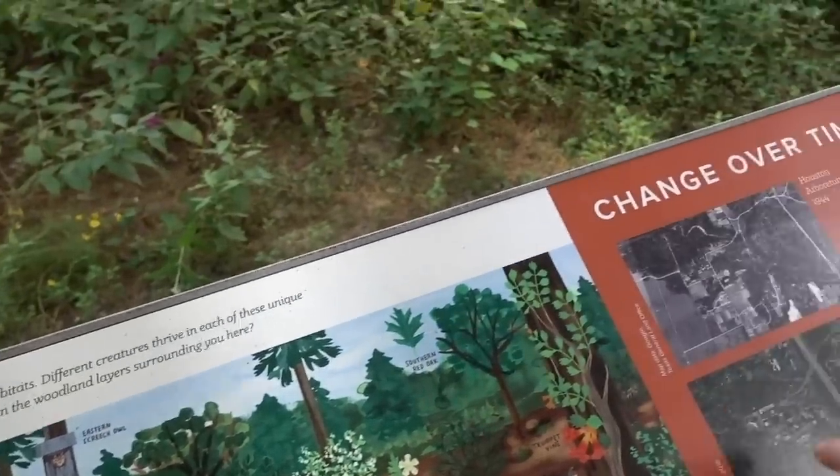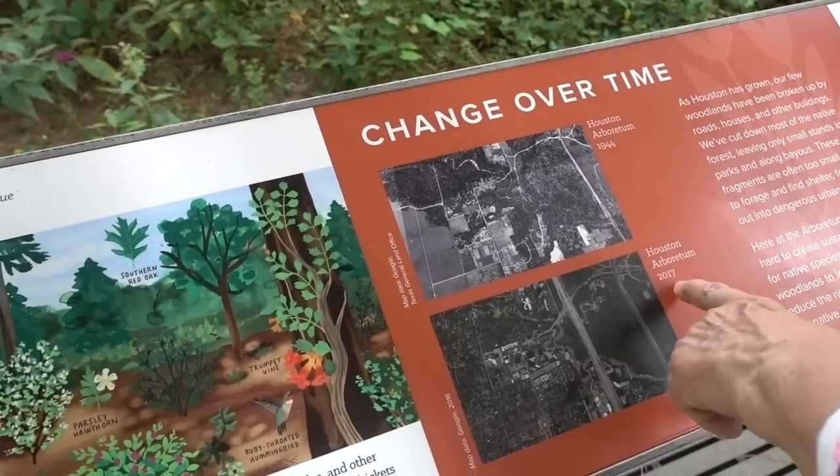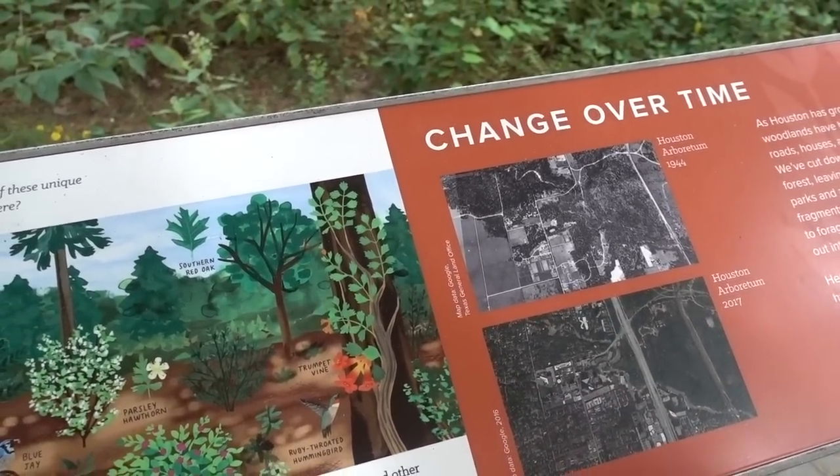Wow. 1944, and now this is 2017. Look at all the sprawl. Or growth, I should say.